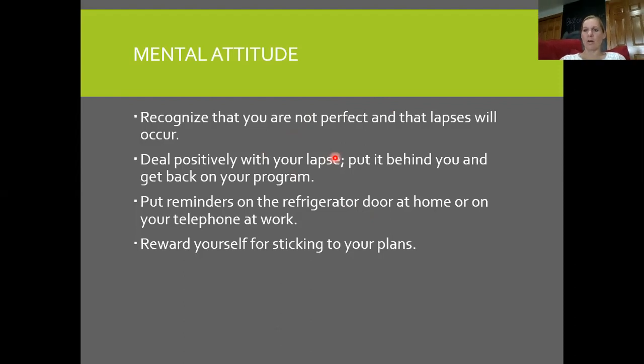It's not just like you win a day or you lose a day, right? So again, thinking about those factors. Deal positively with your lapse. So put it behind you and get back into your program. Don't dwell on your failure. If you get off track, just try your best to get back on track the next day and be positive about that, and understand that that's okay. This is all a process.